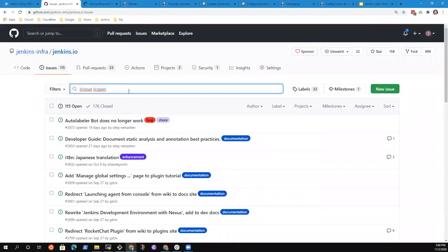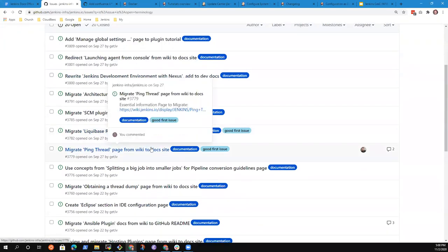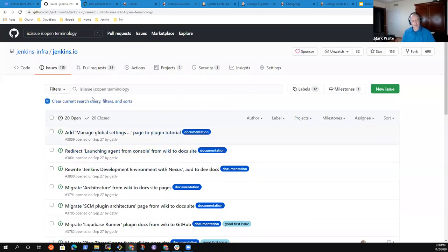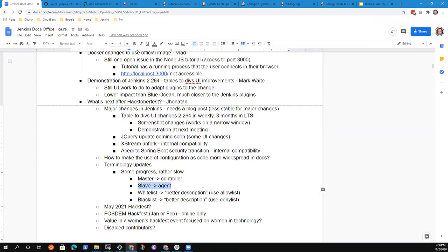Okay. Let's check. So basically, master is pretty much gone from Jenkins.io and whitelist. I think master is gone. I don't know. We didn't do any tickets for the slave to agent transition, if I remember. I think all we did was tickets for master to controller. So I'm pretty sure that Jenkins.io probably still has some references to the word slave. Those are mostly cleared up though.